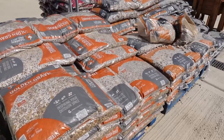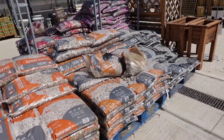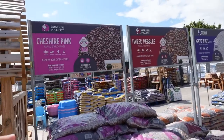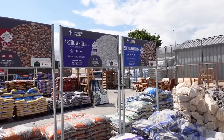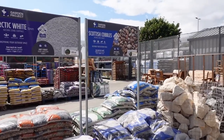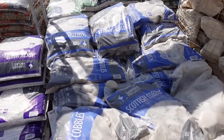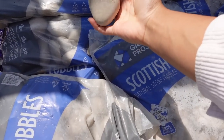Just in case you're wondering, they have the golden gravel, quartzite pea, and then black chippings. They also have this Cheshire pink, tweed pebbles, Arctic white, which is really small, and then the Scottish cobbles, which are much bigger. Actually, I like these. Probably not good for a seating area, but they are nice.